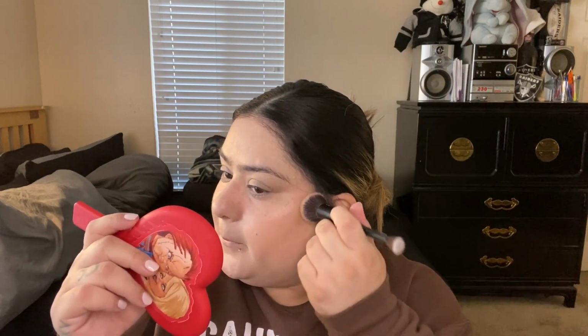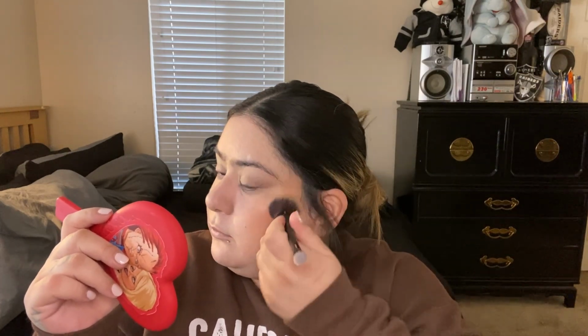Let's try this side. I have my window open right here, so that's probably why you can't see as well. So let's go ahead and try this side. This is what the bronzer is looking like, you guys, and I don't love it. The color looks a little bit too light for me. I mean, it's not bad, but it's just not my favorite. So yeah, not in love with this, but I'll keep on testing it out some more. Just based off of first impressions, I don't love it.